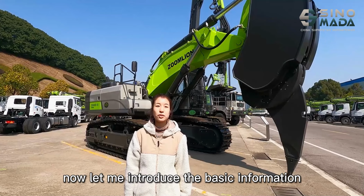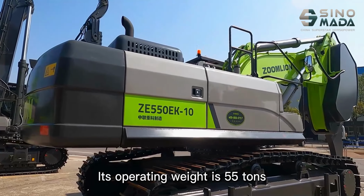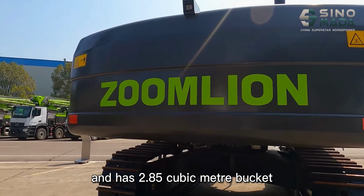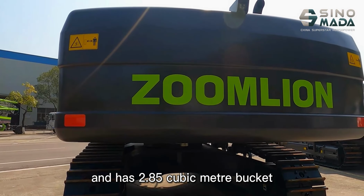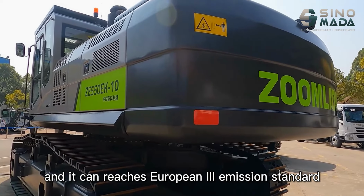Okay, now let me introduce the basic information of that excavator for you. Its operating weight is 55 tons and has a 2.85 cubic meter bucket. The engine is CUMMINS and it can reach European 3 emission standard.